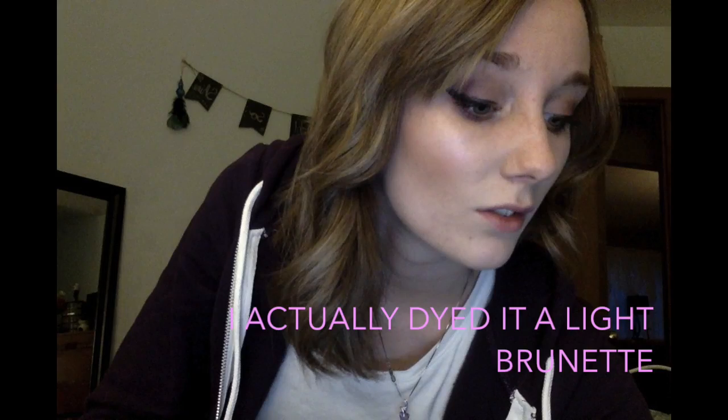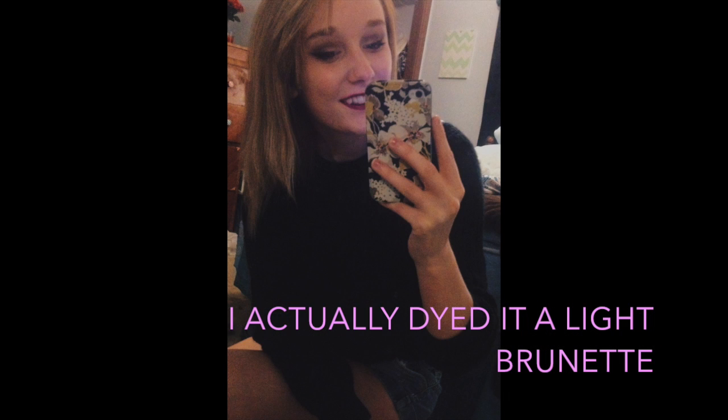So I'm thinking about dyeing it either a light brunette or like the ombre with light brunette and then the blonde at the bottom, but I haven't decided yet. I've also, like I said, my hair was pretty fried after the whole platinum dyeing experience, and that's okay, that's what happens. I knew that was going to happen.